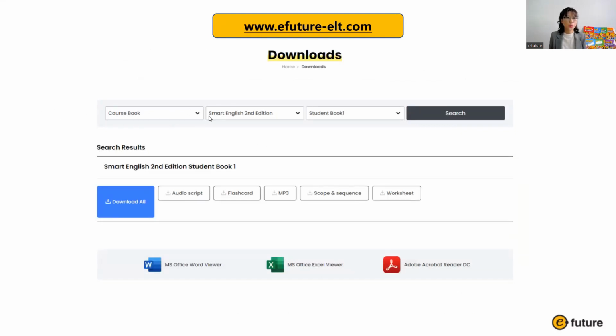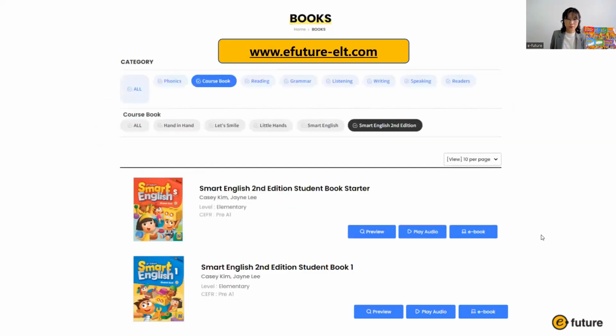Then you can download the materials that you need, right? You can search course book, Smart English 2nd edition, student book 1, right? Then you can get all these resources, right? Free downloadable resources like audio script, flashcard, MP3 files, scope and sequence, and worksheet. Okay, so the bingo game is from here, right? It's very easy to use. And if you want to look at the sample pages, you can go to book section and you can just preview the pages, right? Okay, so visit our website and try all these new functions that we have on our new website.